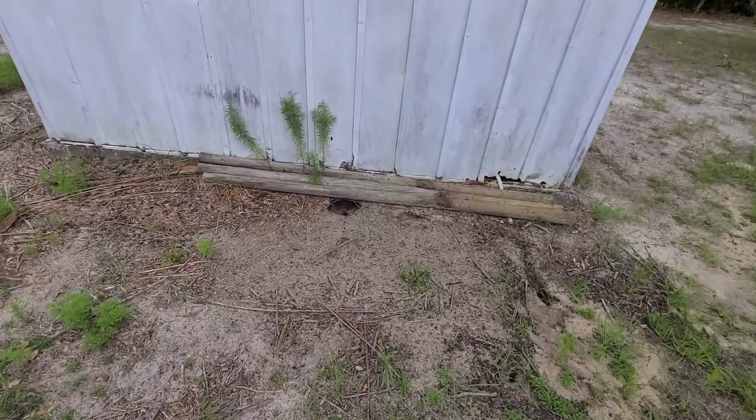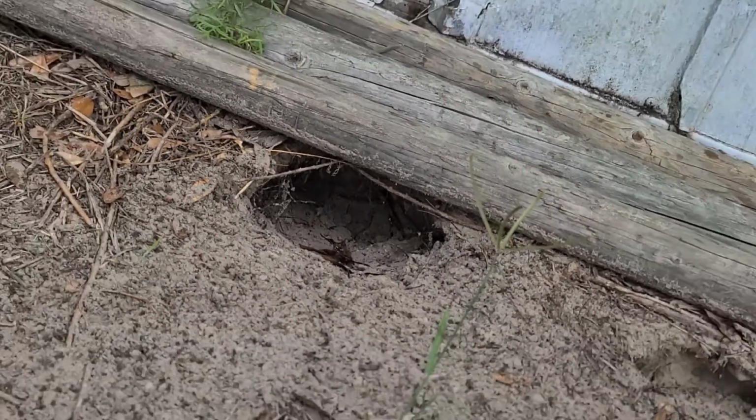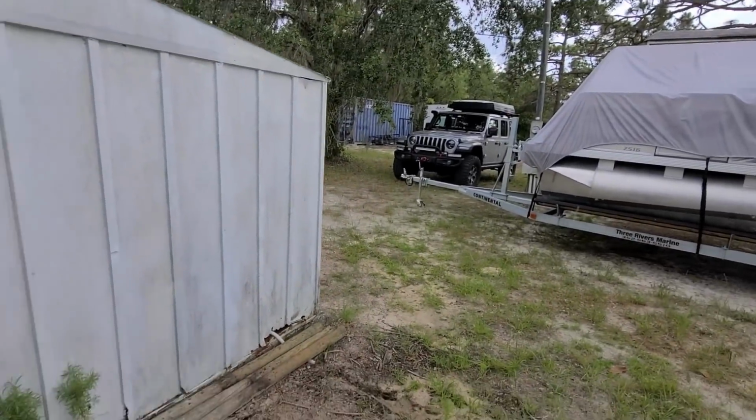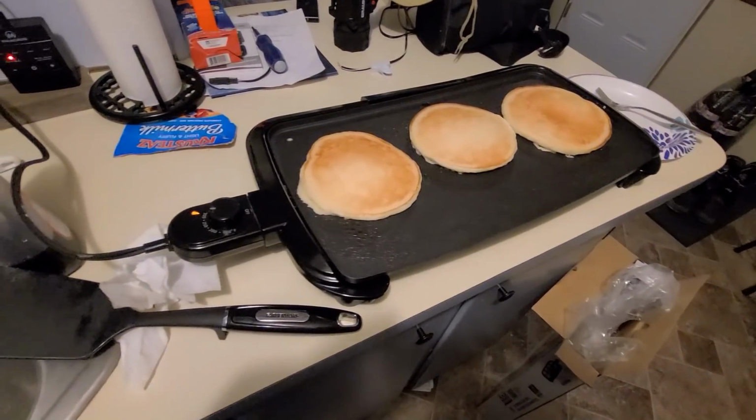What the heck's going on here? A turtle trying to make a little nest over here now too. Got all that in the back and you gotta dig a hole here. Crazy turtle. Tortoise.